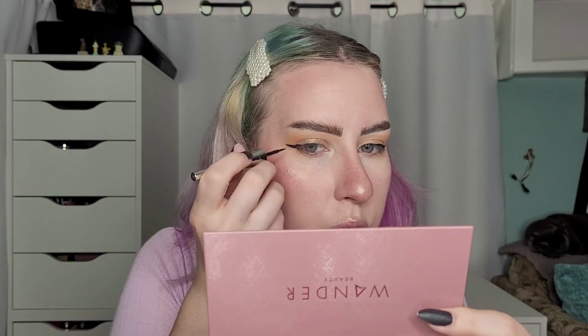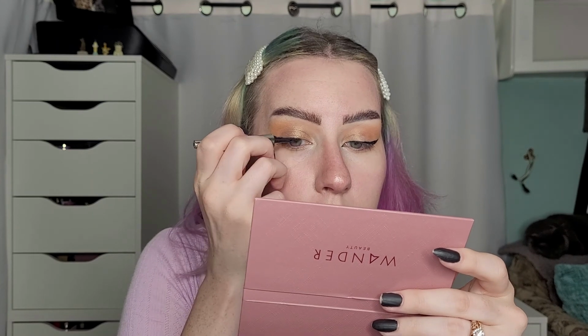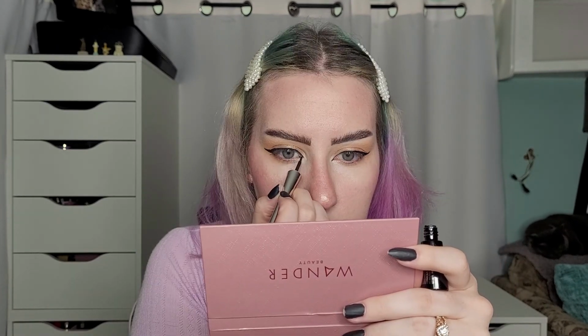And now it's time for liner. I am noticing that this liner can get a little patchy once the brush starts to dry out, but other than that, I think if you like a liquid liner, you're probably really gonna love this stuff. It's just not for me. Extend it on the inner corner, and now it's time for lashes. Lashes are on, and if you're curious, I'm wearing Flirtatious Looks lashes in the style Baby Girl.